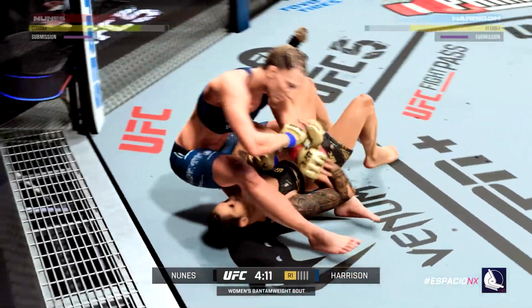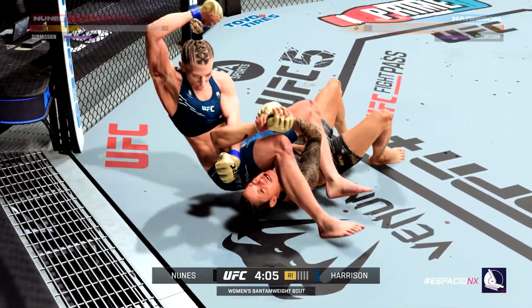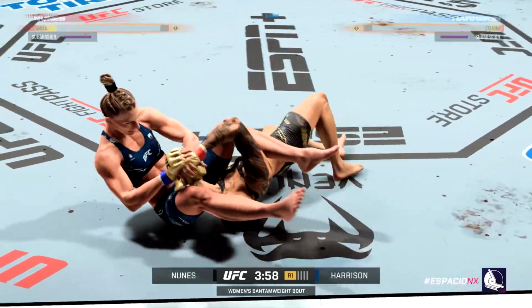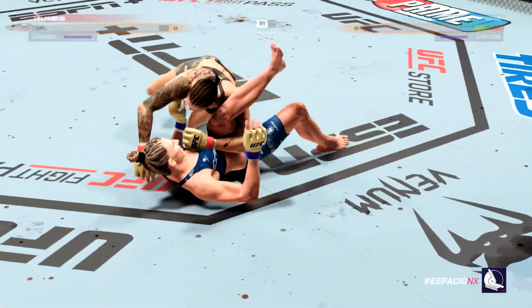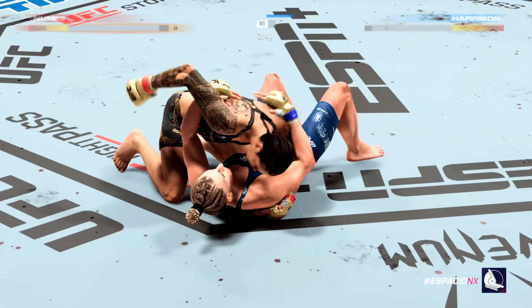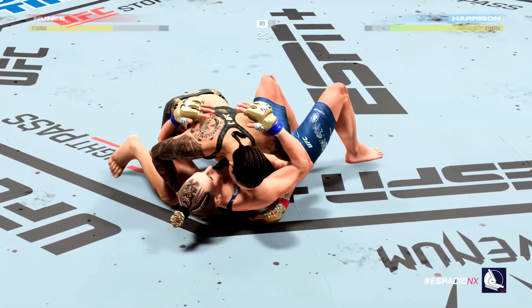Oh, she's working hard for the armbar. What a tight armbar. Oh, it looks tight to me. Oh, she got out. How good is that? Big combination here of ground and pound strikes. Nice work by Nunes.